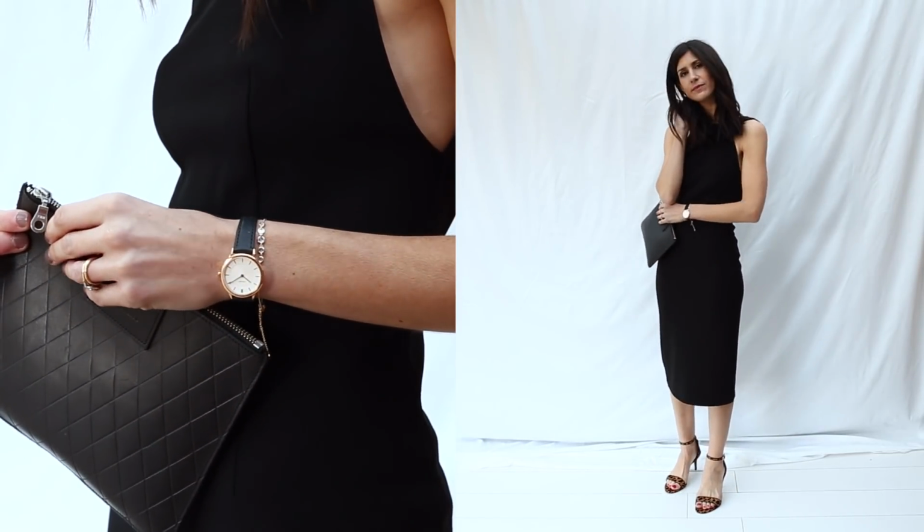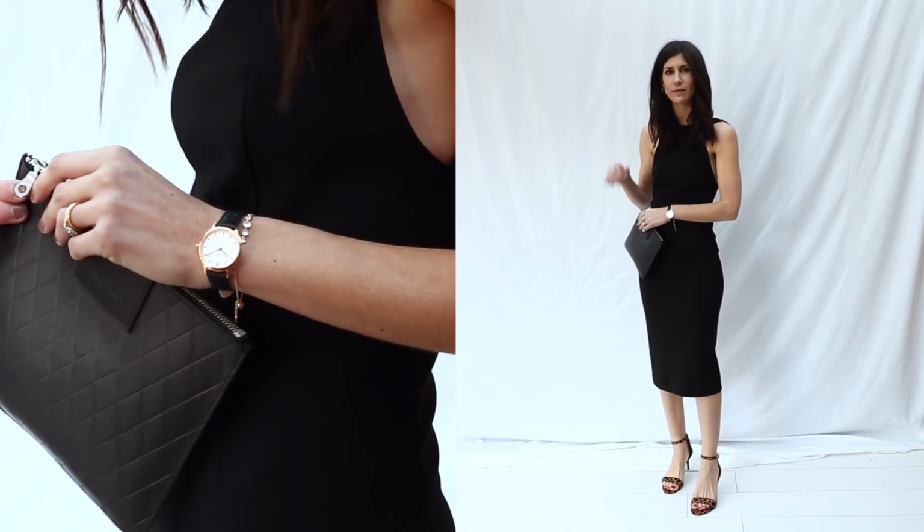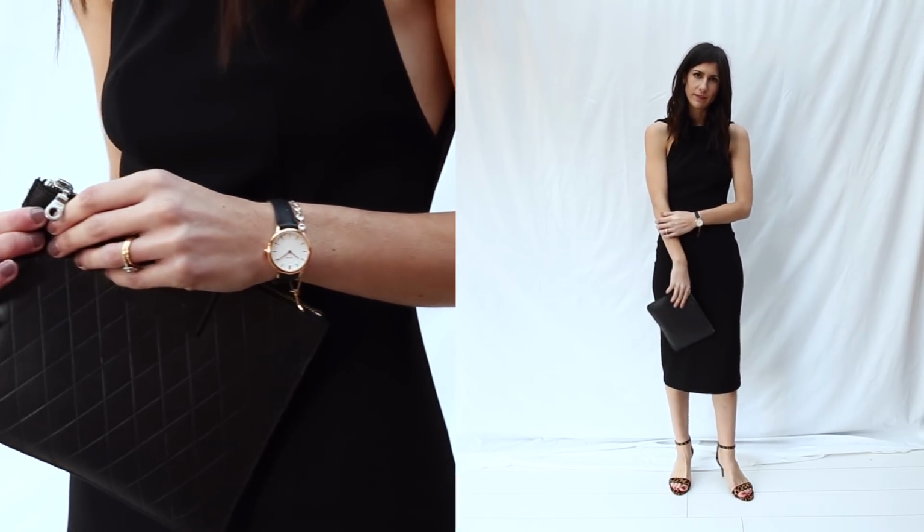So that is definitely how I would wear it if I was going to be going from office to the bar and then out for a really nice meal. So that is the Linjer Petite watch.